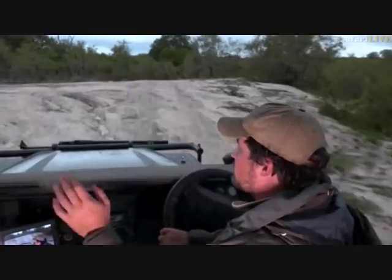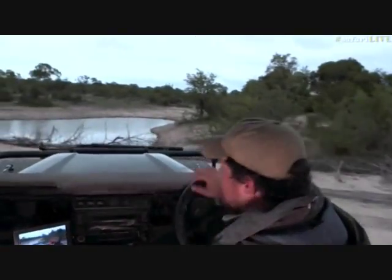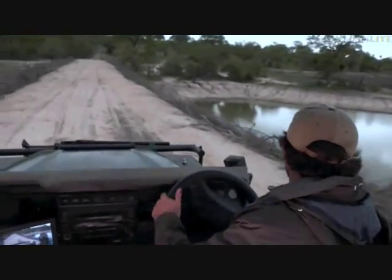But before we go and check all the southern boundary, let's have a little look at Twin Dams itself and see if we have anything happening. There were two little birds here yesterday. Ah, there they are.